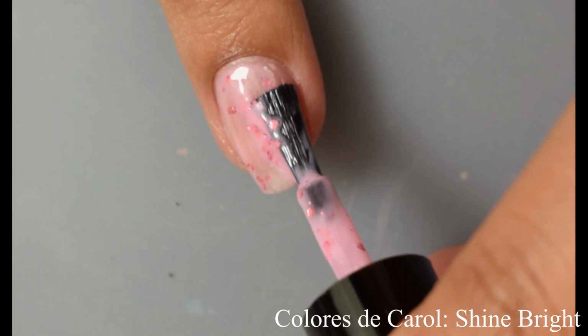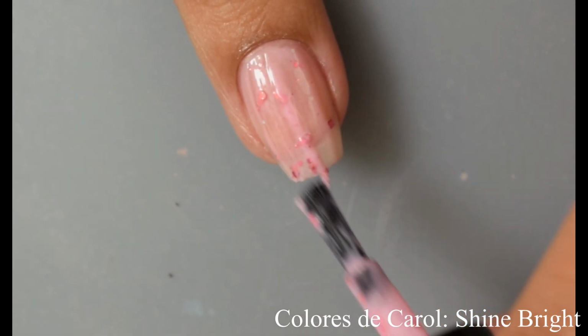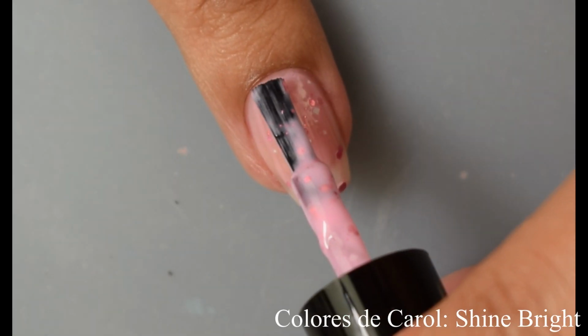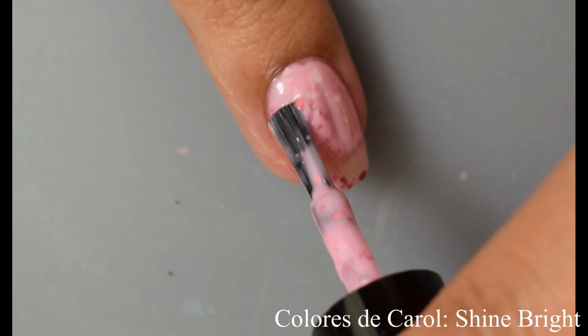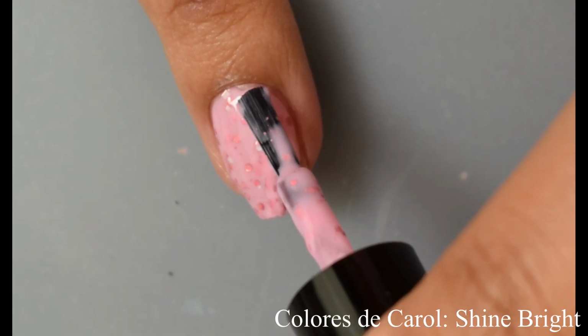I really enjoyed how the glitters in this one are of the larger variety, but I got plenty of them on my brush, so no need for fishing or placement or anything like that. Just go in normal and you'll get that nice scattered effect across your nail. And that base color is a lovely flattering type of light, almost bubblegum pink, but not quite. It's kind of flirting with being a baby pink.